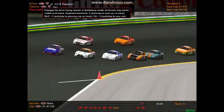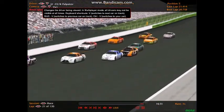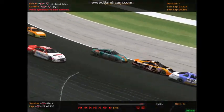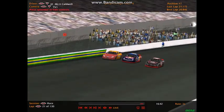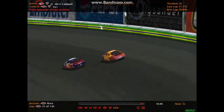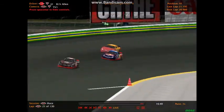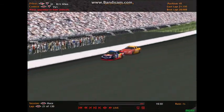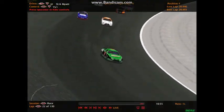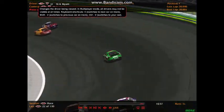Here comes Bobby Jones with help from Alex Allen down low, another long-time driver. Apparently, there are rumors that it's going to be his final year in the series as well. 3 wide for all these lap cars, and now we've only got 18 cars on the lead lap. Caldwell's got to do his best. These guys are all going to be hoping for a yellow to stay on the lead lap because the 9 looks very, very quick.